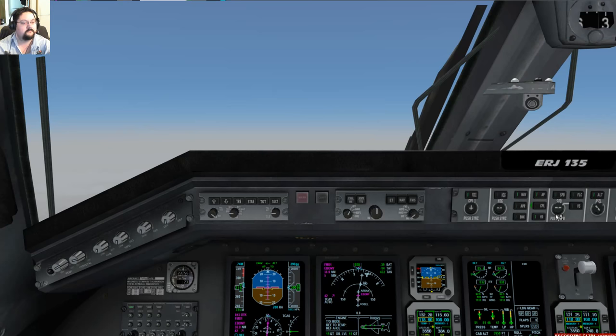Flight level 250, Jetstar 141. Qantas 25, contact center 1250, good day. 1250, thanks very much for your help, sir. Bye bye. See ya.